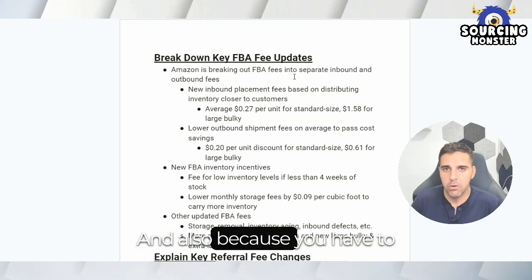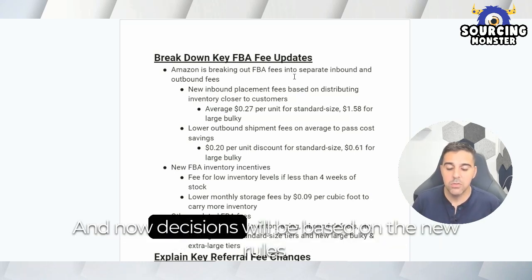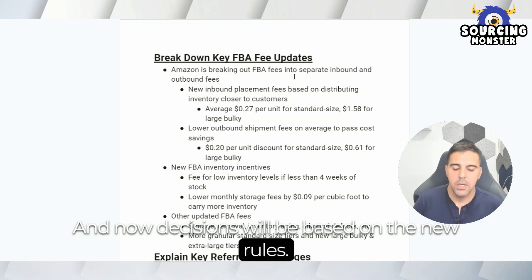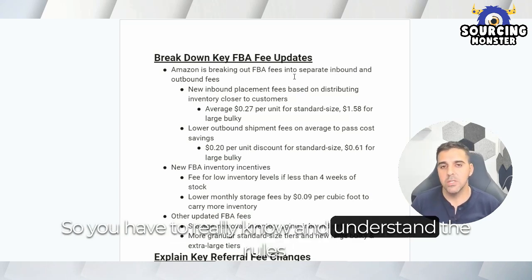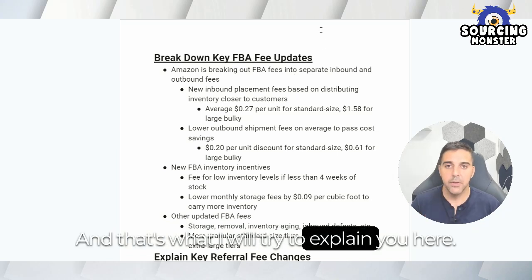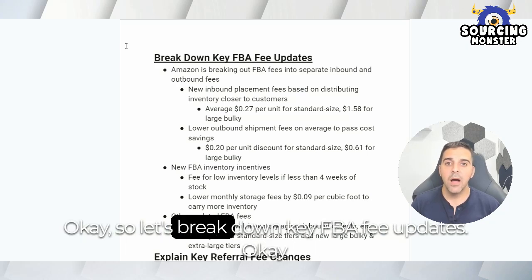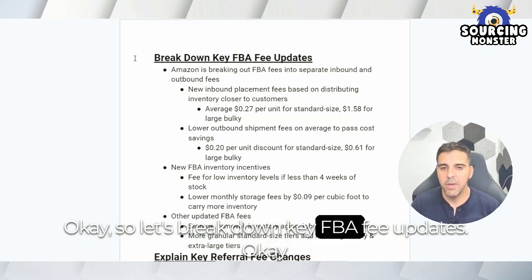And also because you have to plan and be prepared, and your decisions will now be based on the new rules, so you have to really know and understand the rules. And that's what I will try to explain to you here. What are the new fees and what are the new changes? Okay, so let's break down key FBA fee updates.